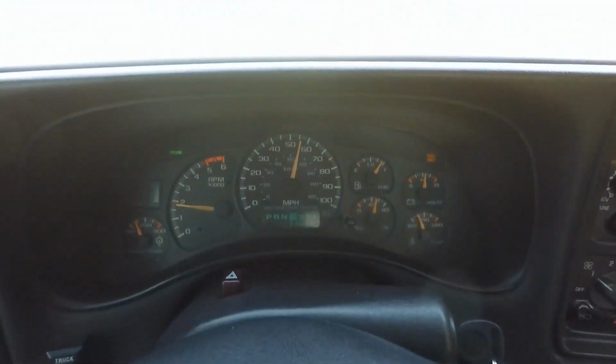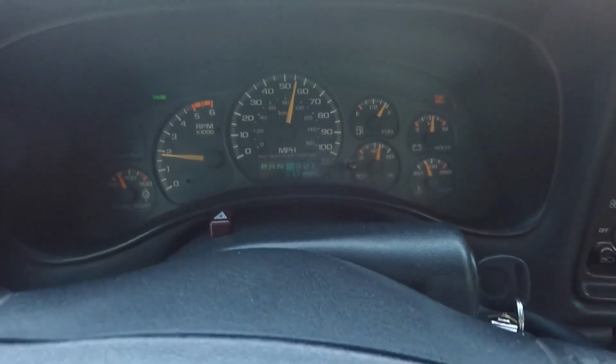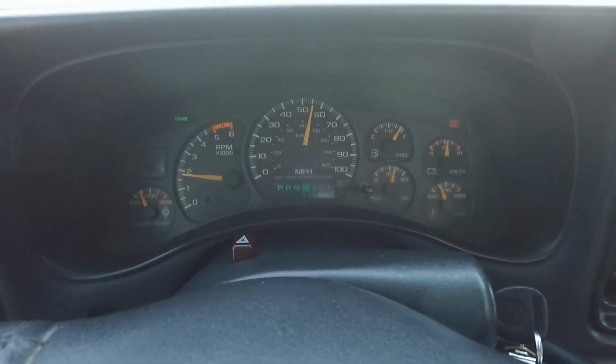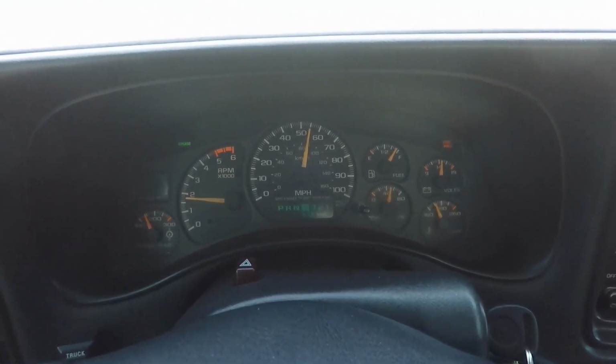I thought I'd give you guys a shot of the dash. I'm on the interstate. I am using the cruise control. It's set to 55. Transmission temperature is right about 150. Engine temperature is about 180.